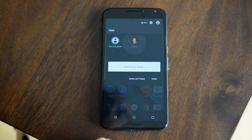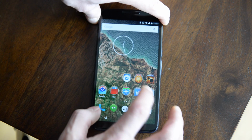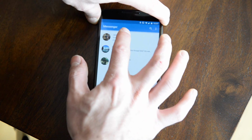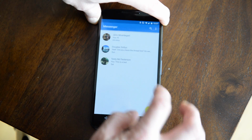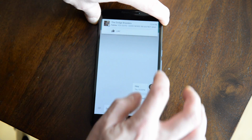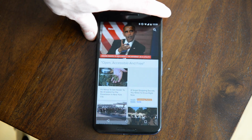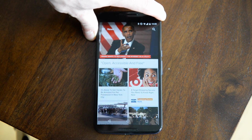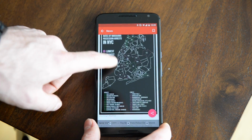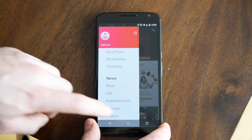Things like fast account switching and guest mode allow you to give your phone to a friend or family member without letting them pry through your personal possessions. A new Messenger app with these beautiful fluid animations, ones that are all over Lollipop and material design in general, are full of life and give Android 5.0 a sense of movement, something that's been missing from former versions of Android. Third-party developers are also getting on board. The new BuzzFeed app, for example, complies with material design, and it's beautiful and smooth without sacrificing functionality.